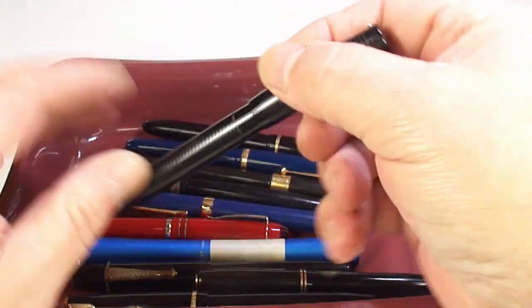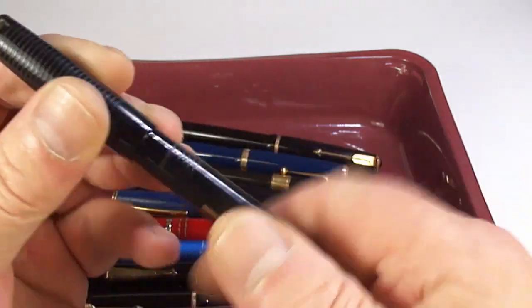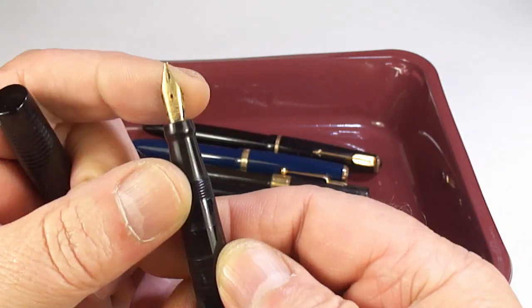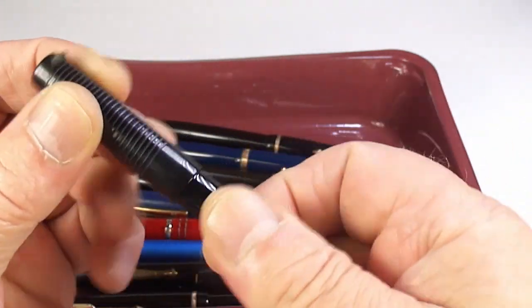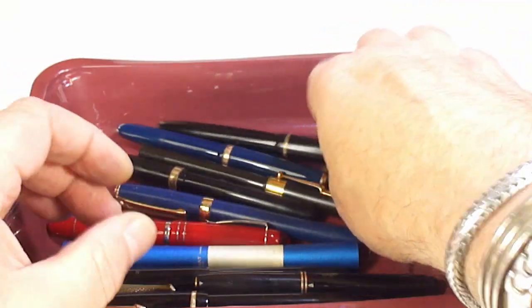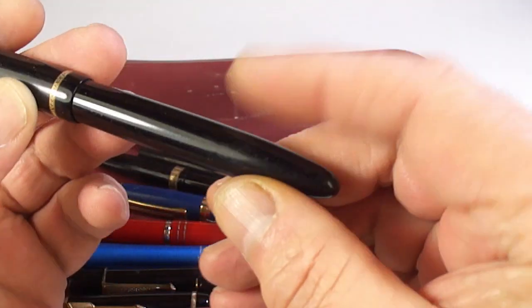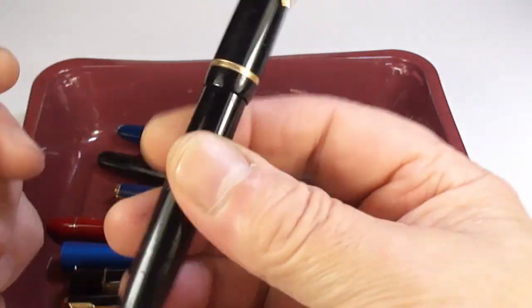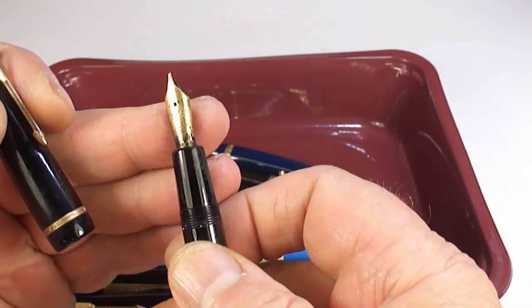What have we got in here? Again, we've got a Blackbird pen, broken lever, broken feed. What do we do with it? I don't know. And yet another Parker. Now this is definitely a senior, Duofold senior. By the size of it, it's a lovely large pen.